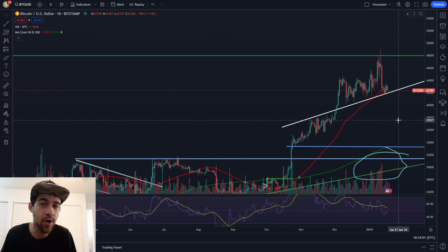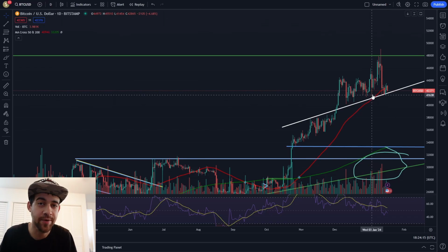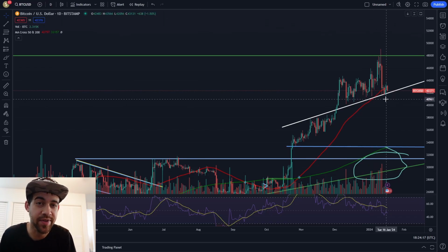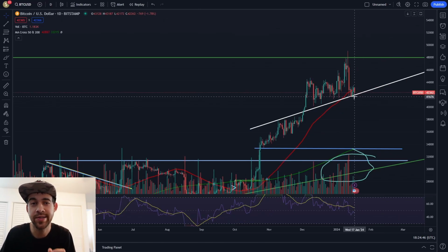Let's start off with Bitcoin. Bitcoin is still holding its trend so far. Keep an eye on this ascending line. This is something we're watching here. If we see a break, it's likely we get into the 30,000s. But so far, Bitcoin is holding up its ascending support. We are finding trouble getting back over our 50 MA, so we may see some pullback from here.